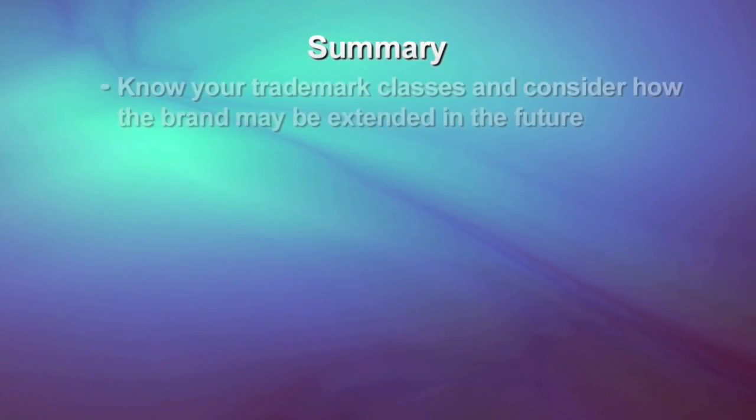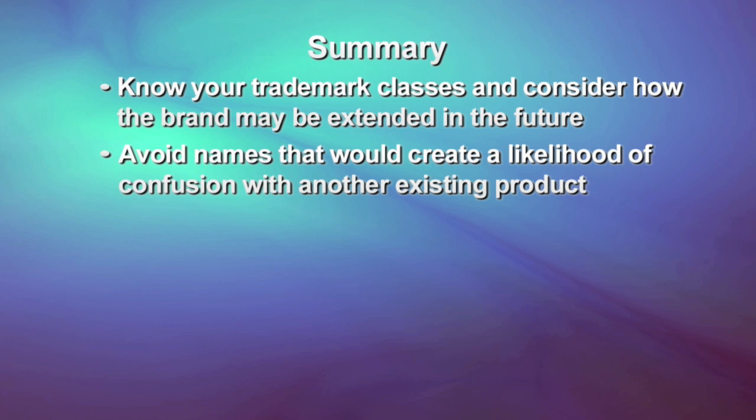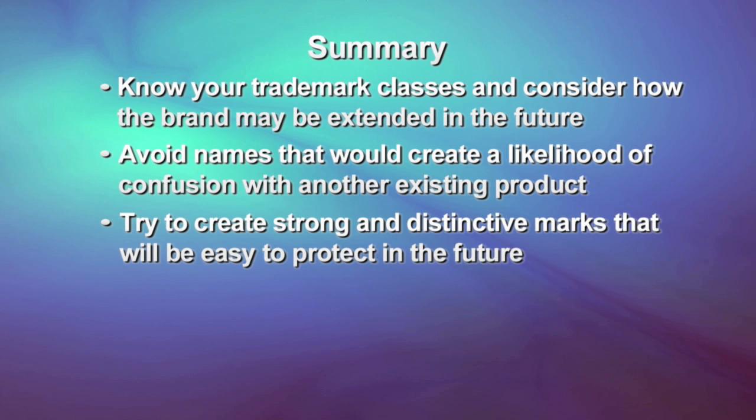So, to summarize, know your relevant trademark classes and consider how the brand may be extended in the future. Avoid names that would create a likelihood of confusion with another existing product. And try to create strong, distinctive marks that will be easy to protect in the future. Those should be your 3 key takeaways.